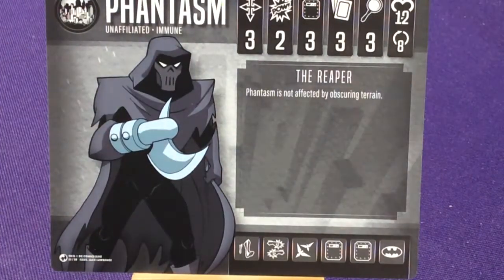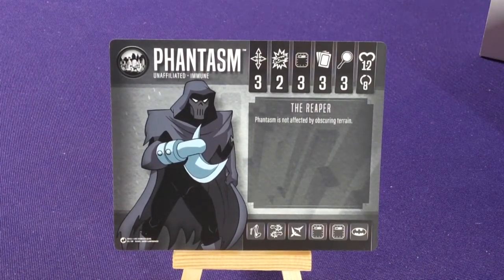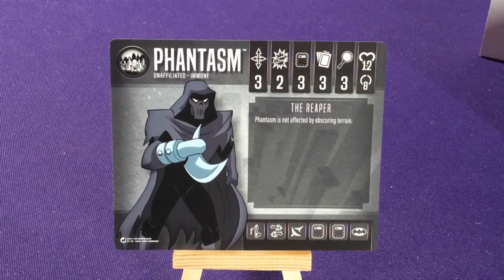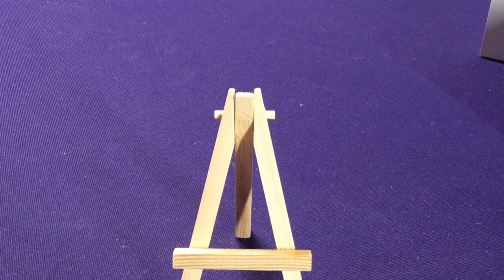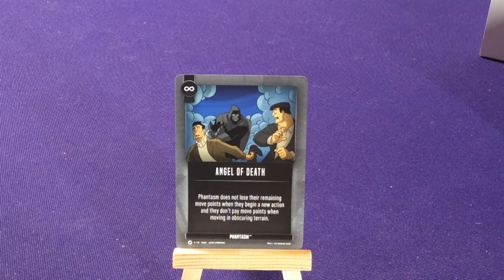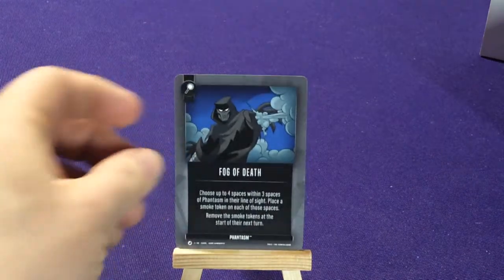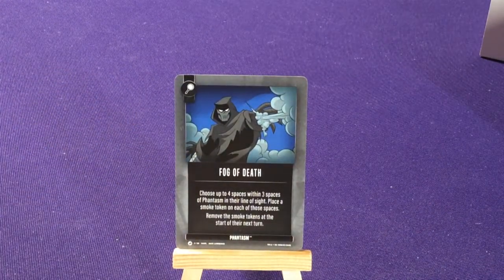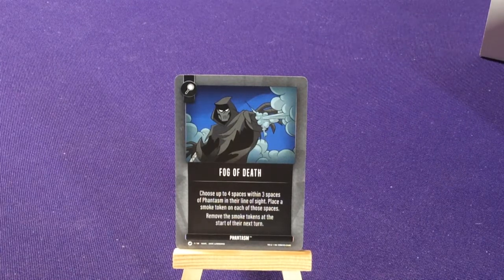Alright, so our next character card we're going to get is the Phantasm. If you're going to play as the Phantasm, the Reaper, Phantasm is not affected by obscuring terrain. So this is a playable version. You get 2 more heroes in this set as well. We have Angel of Death. Phantasm does not lose their remaining move points when they begin a new action, and they don't pay move points when moving through obscuring terrain. The Fog of Death. Choose up to 4 spaces within 3 spaces of Phantasm, in their line of sight, and place smoke tokens on each of those spaces. Remove smoke tokens at the end of the turn.